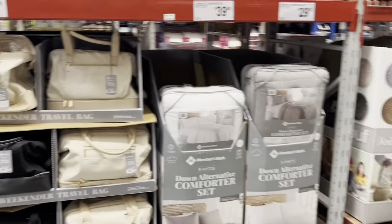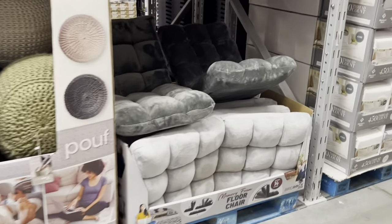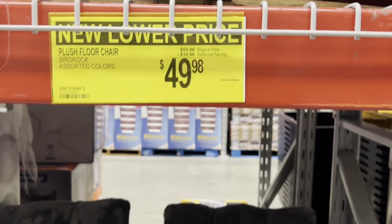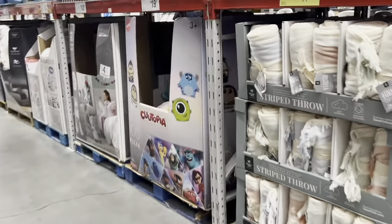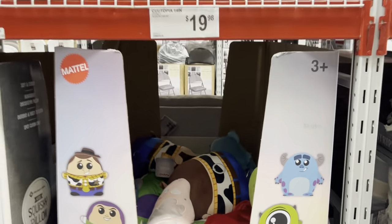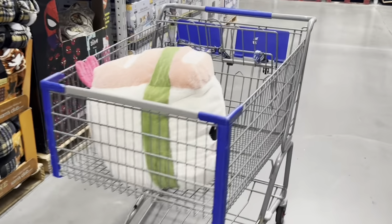Let's see, what else? What is this? Oh, these go in the chair. Plush floor chairs. Oh, no, it's supposed to be for the floor. And these are sturdy. But they last long. $59.98. $10 off. $49.98. Ooh, what's this? Got some more. But the other ones are bigger. But those are $19.98. Maybe because they're Disney. That's why. But see how much bigger this is? This takes up the whole cart.